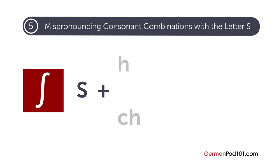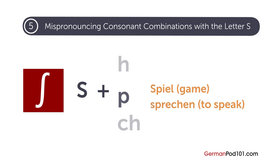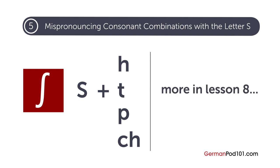When S is paired before a P at the beginning of a word or the first syllable, spiel, sprechen. When S is paired before a T at the beginning of a word or the first syllable, Stadt, studieren. As you can see, there are many instances in which the letter S changes to a sh sound. We'll cover more of this in Lesson 8.